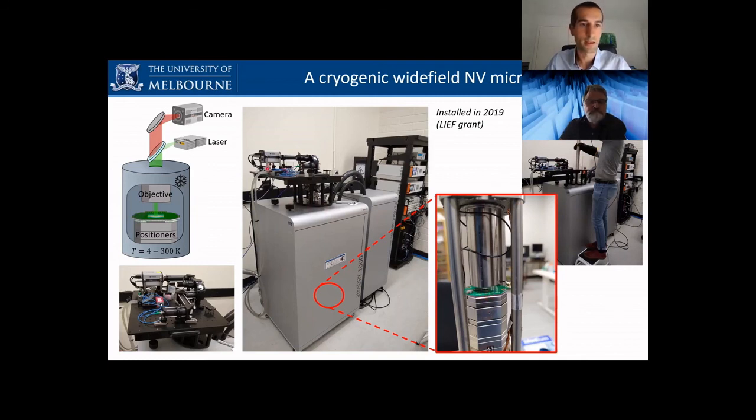And on top of that cryostat, you have an optical window and the optical microscope part sitting just on top, which is again our relatively simple design of wide field microscope with a laser that comes via fiber here and a camera. So same as before, but coupled to a cryostat.